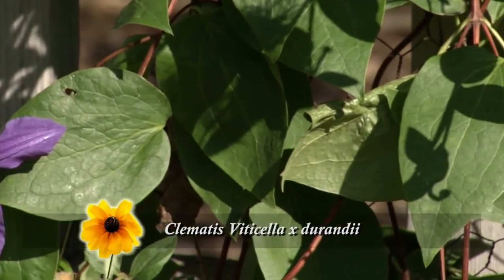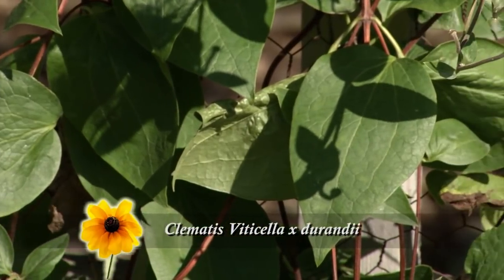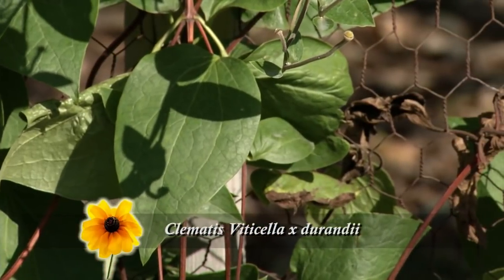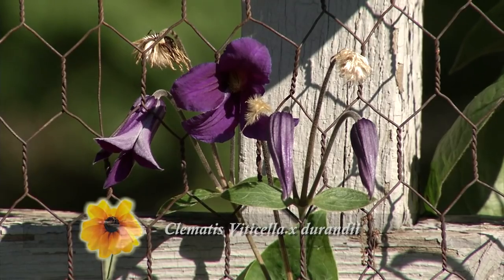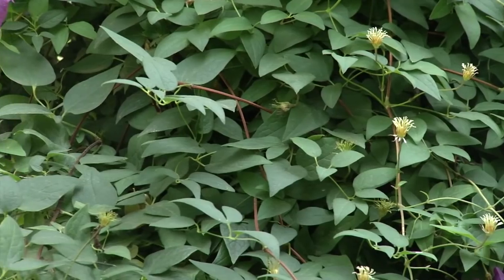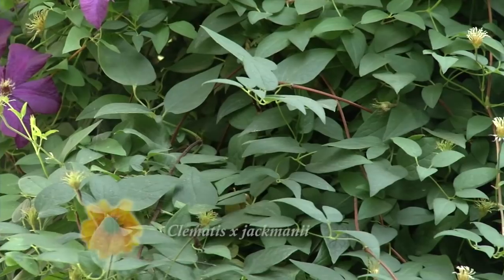Usually to do that effectively, we have to actually lay them down for the winter. So in a case like here at the Arboretum where they're growing on the chicken wire, we could unhook the chicken wire from the top and just lay the whole plant flat on the ground for the winter and then mulch it.